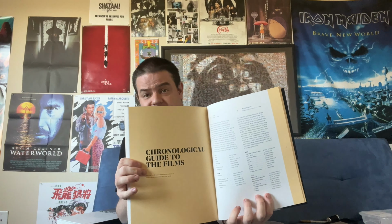Some shots here of Fanny and Alexander. In the back, we have a chronological guide to the movies. And of course, in the back, credits.